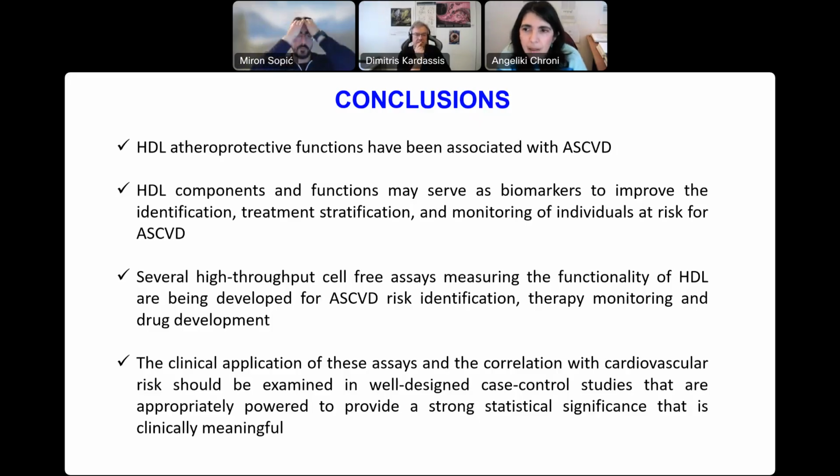Yes, but this is the idea, to replace this assay by finding an equivalent assay that associates very well with the cholesterol efflux capacity assay and can replace it. But still, we need to do large-scale clinical studies to see that indeed we can replace the cell-based assay, which is the gold standard.